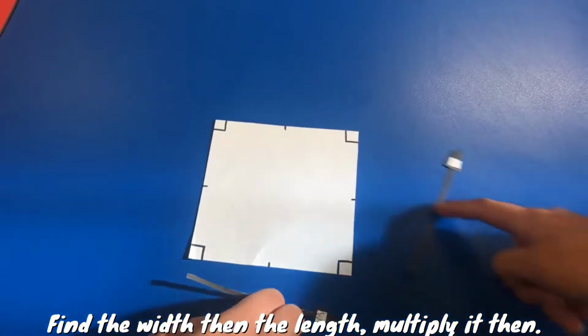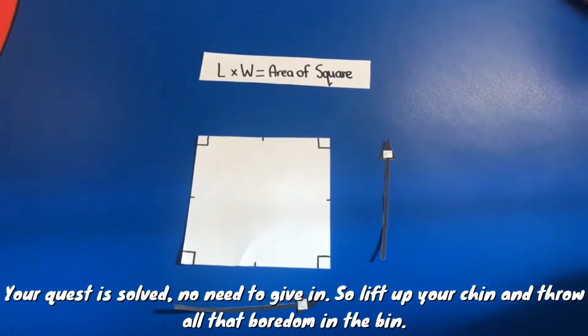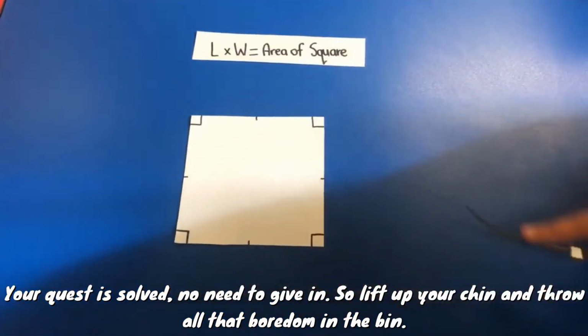Find the width and the length, multiply it then. Your quest is solved, no need to give in. So lift up each and enter all that bottom in the bin.